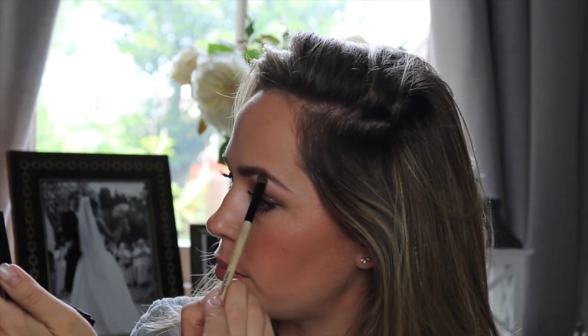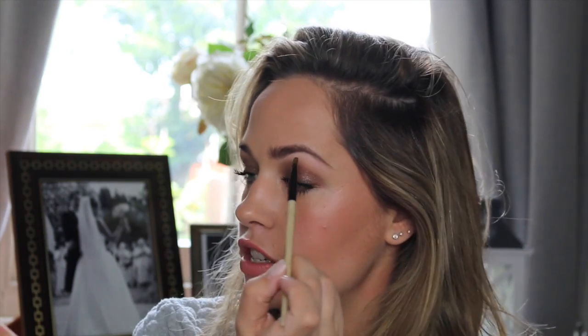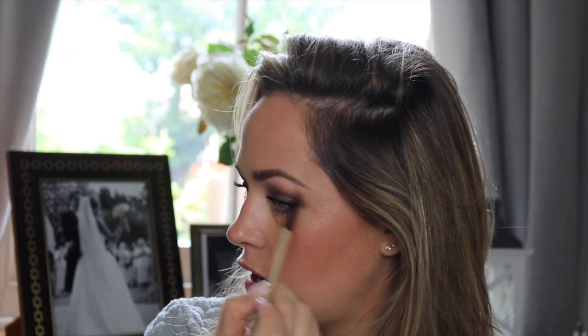Can you see? So I'm pushing under the brows to ensure I've got plenty of product so that that brow bone is in fact highlighted. What I then do is I go back with my brush and just sweep off any excess powder.